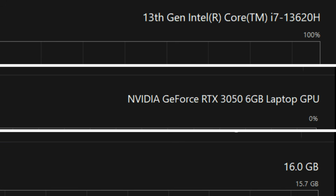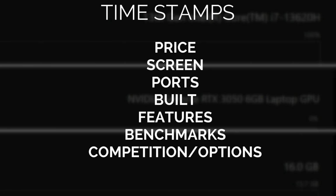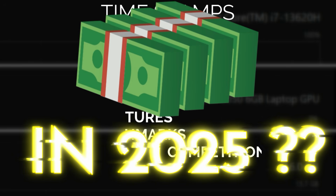So this is the exact variant of this laptop that I will be reviewing, and we'll talk about its price, screen, ports, build, features, benchmarks, and competition of this laptop to find out if it's worth the purchase in 2025.